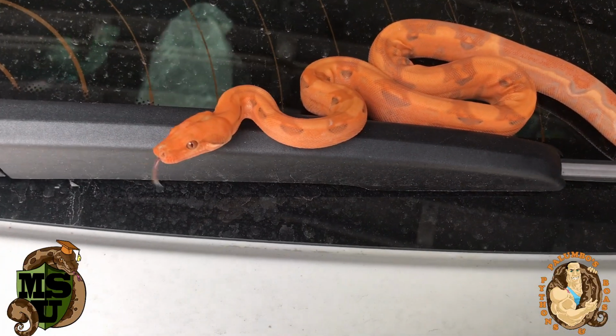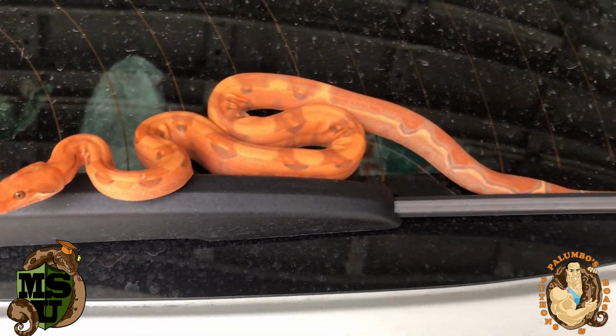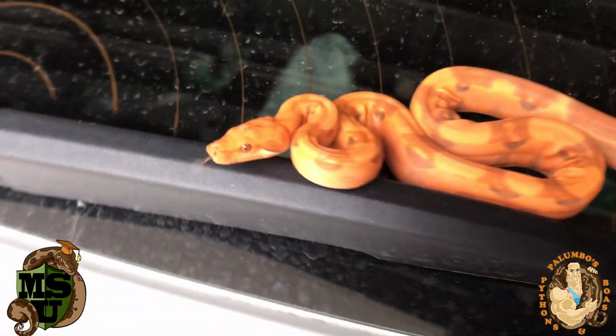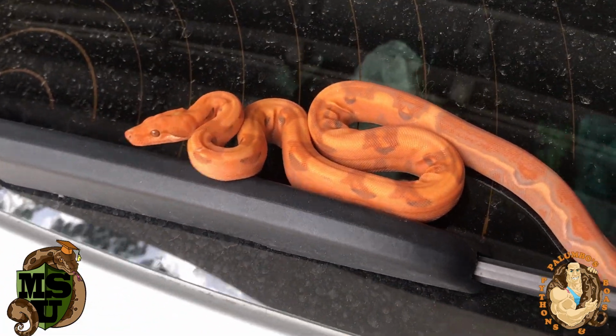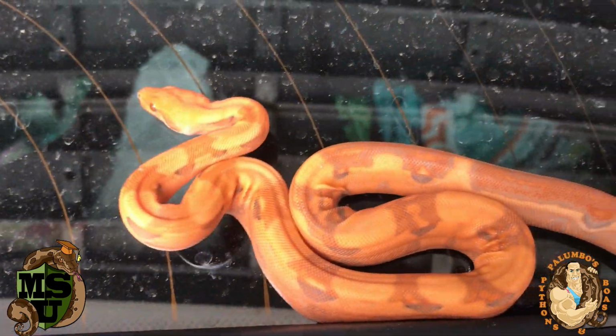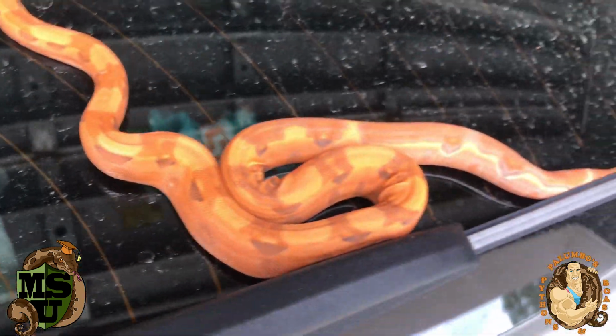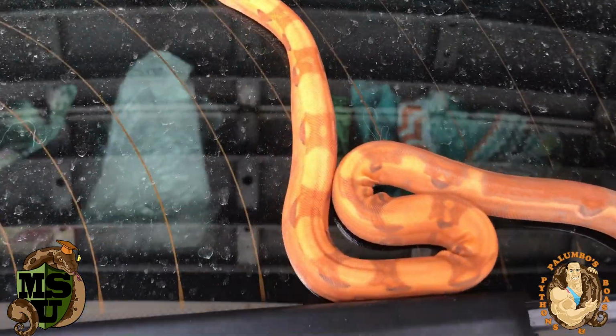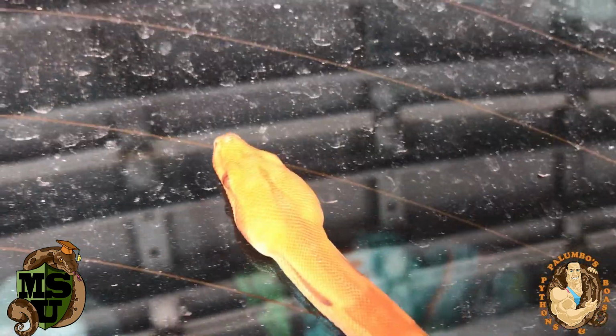All right, here's a better view of the blood paradigm boa. He's eaten, I think he ate three meals already. Although this week he ate two hoppers. So he's growing nice. He's got some great color. He seems to be getting more and more colored as he gets older. Probably when he sheds again, it'll be even nicer.